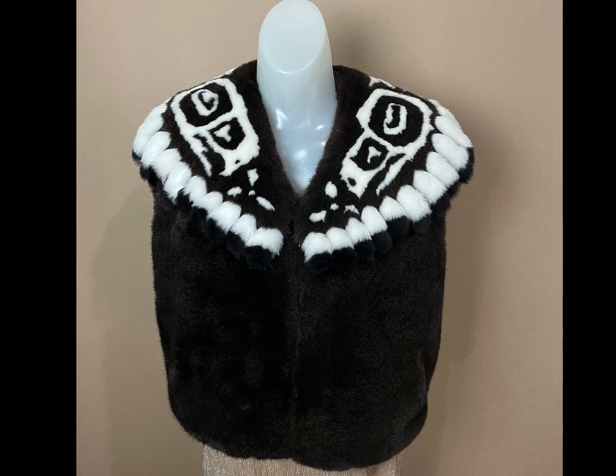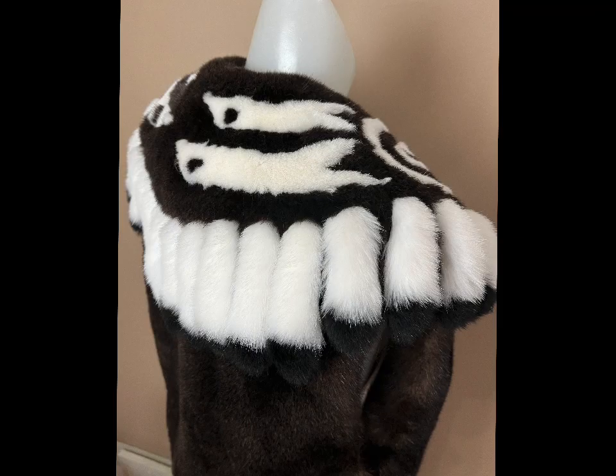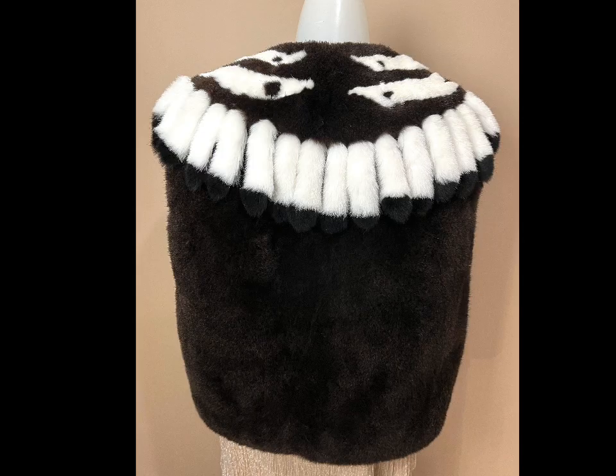An eagle can't marry an eagle, and a raven cannot marry a raven. You must marry opposite of your clan. This lovebird vest is made completely out of natural bleached white and black sea otter.